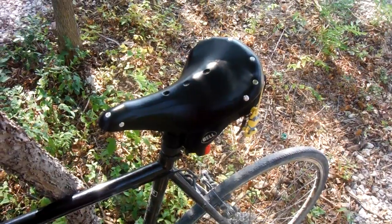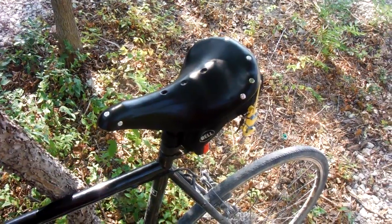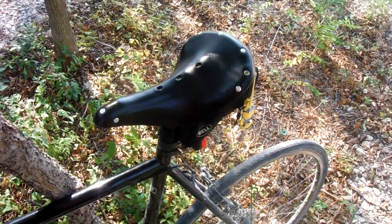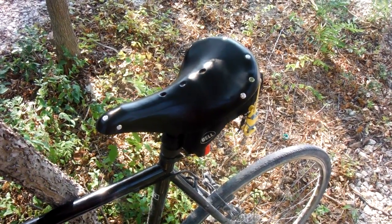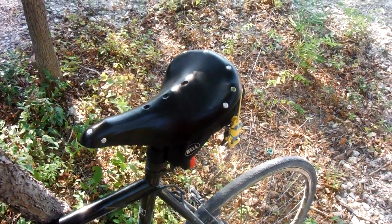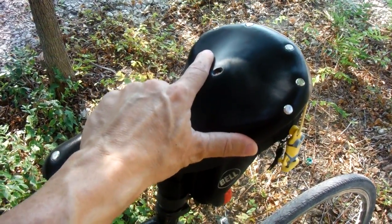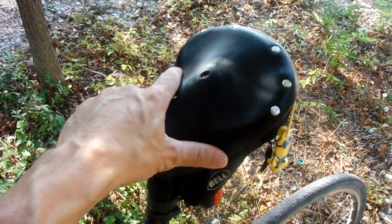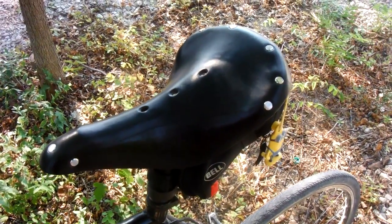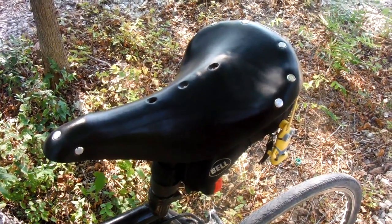But what do you get for that? You get less reliability, that's for sure. Have you ever heard of a carbon saddle breaking? You ever hear of the rails on a carbon saddle breaking? I have. You ever hear of a Brooks saddle breaking? No, never. They don't break. Next time you go into the store and you price a Brooks saddle, put your hand on it and give it a squeeze, okay? And know that what you're feeling is a continuity of craftsmanship that goes back to before the turn of the 19th century.